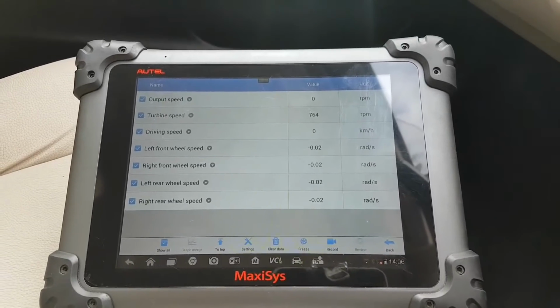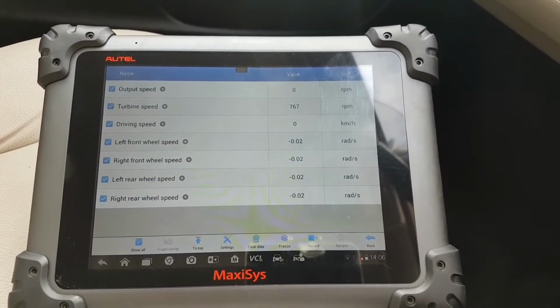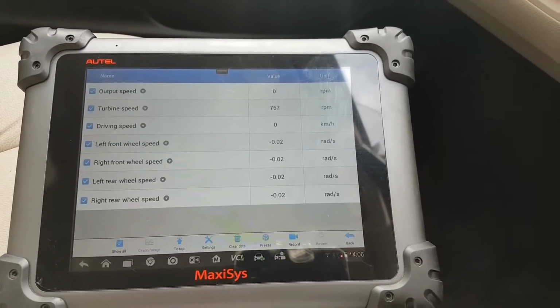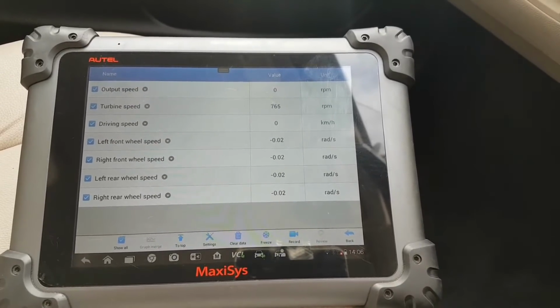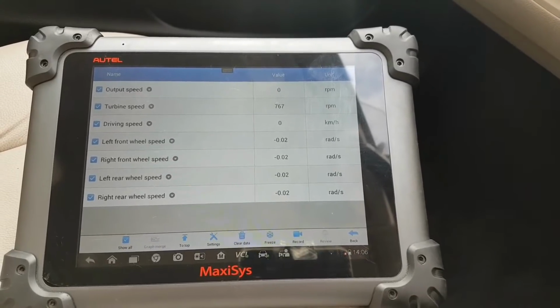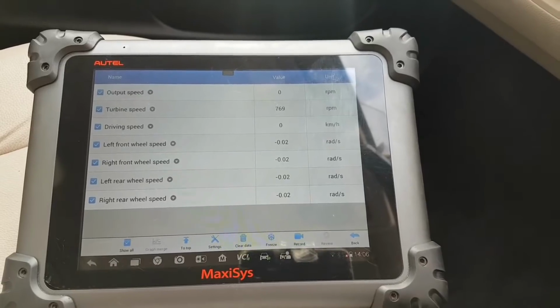Okay, and now I think I'm onto something. So, this live data, guys, is on the gearbox. So I went onto the gearbox and checked the codes. There is a code in there, which I will show you afterwards. There is a code in there for output, drive shaft, and wheel speed implausibility or something like that.